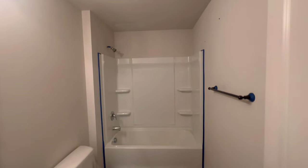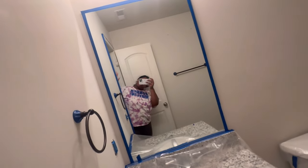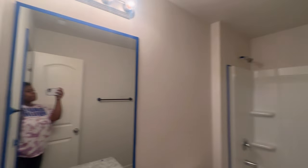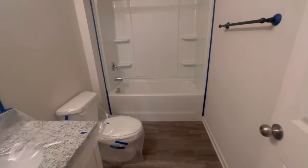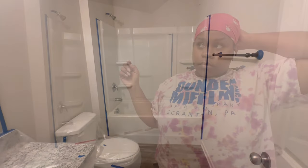I start off by emptying out the entire room. This will make it so much easier for me to get the job done quicker. I line things up with painter's tape. Whatever I didn't line with the painter's tape, I do cover with plastic just to protect against any spills.